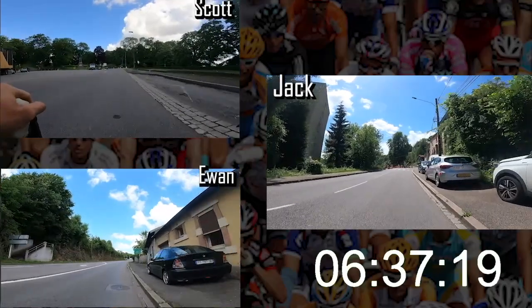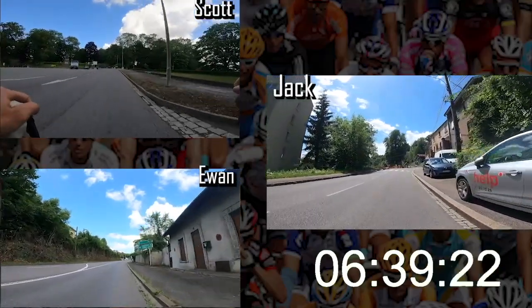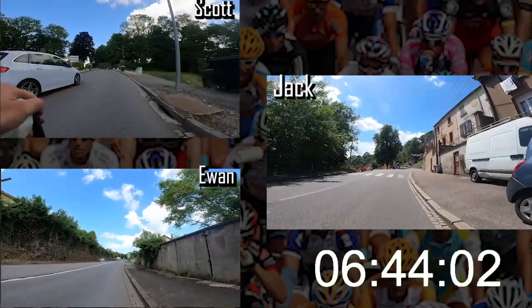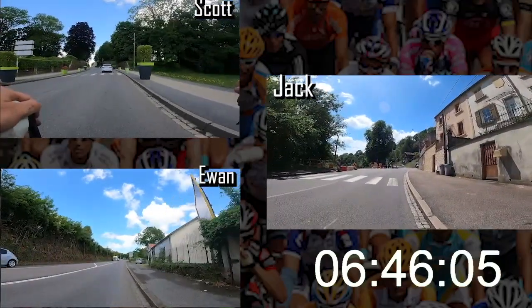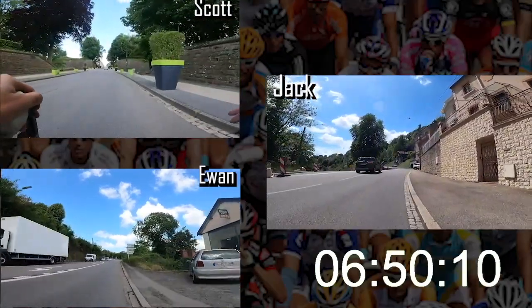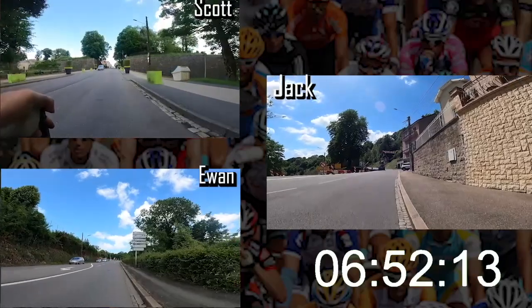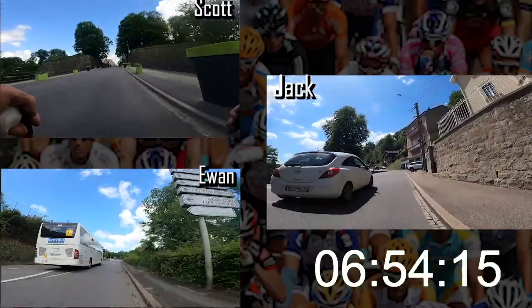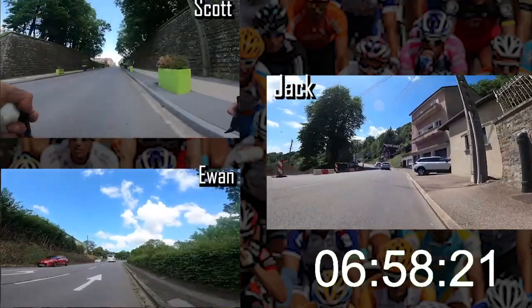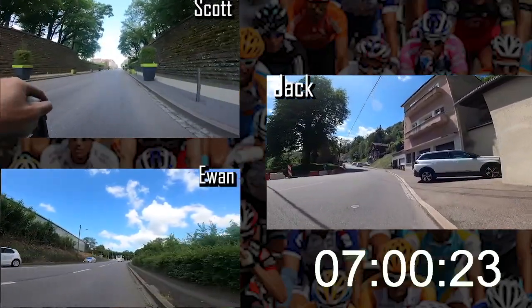In fact, he's just making his way past where the Tour de France will swing onto Avenue de la République on Rue de la Banque, which we'll see later this year at the Tour de France. Scott is through the walled city. He's now not far away from the main market square of Longwy, as Ewan is on the time sector, the sprint to the finale in Longwy. Scott, though, with a matter of about 300 or 400 meters to go, is safe.